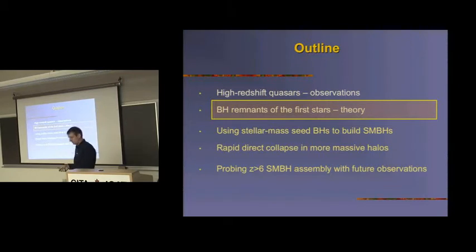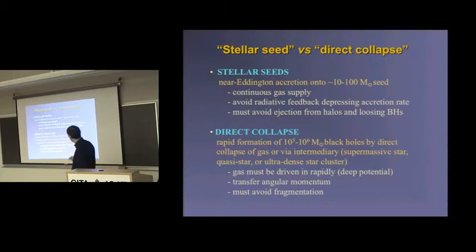So now we have this problem: how do the billion solar mass black holes form by redshift six? There are these two basic pictures I already mentioned. One is that we have a 10 or maybe 100 solar mass black hole left behind by the first star in the universe, which is growing continuously at a rate somehow comparable to the mass accretion rate that will sustain the luminosity. Now, this involves basically that this black hole has to always sit in dense gas, continuously supplied with gas, with no interruption. It has to avoid radiative feedback generated by the black hole itself from suppressing this mass accretion rate. And it must also avoid getting ejected from the halos, which I will mention later on. When two black holes merge, they can receive a recoil and then be ejected.